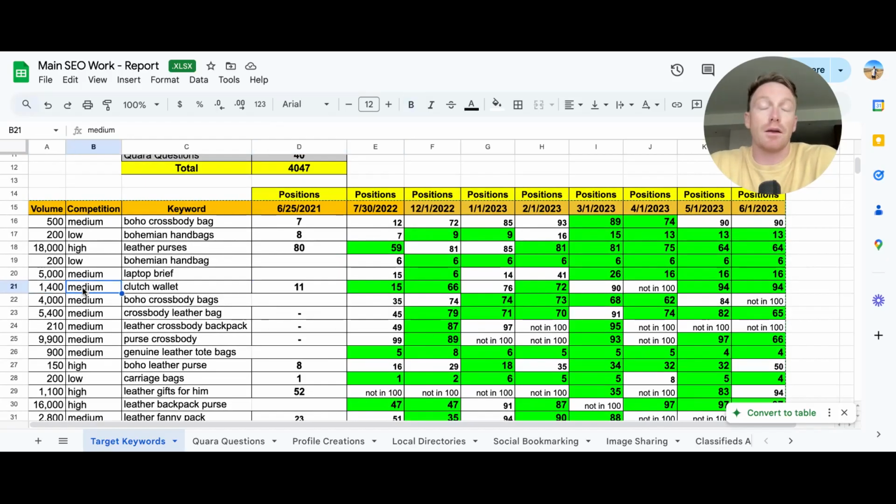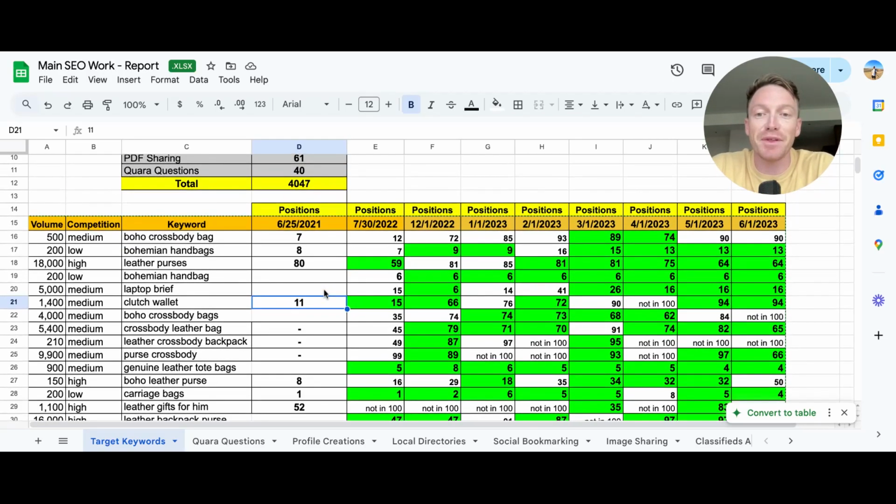Competition's medium. I don't know who on earth puts competition in low, medium, and high unless they've tiered it out. Typically, most keyword research tools like SEMrush, Ahrefs will have a numerical digit assigned to competition. So I don't know how these people classified competition as low, medium, and high. But ironically, you can see Clutch Wallet was actually a keyword I ended up ranking them number 1 for once we started. Now I'm going to show you what that looks like. However, when they started the strategy in 2021, the brand actually ranked number 11, which is pretty good. This actually happened to be a collection page. I think we added a few internal links to the page. We definitely optimized the collection page copy, and we probably built 2 or 3 backlinks to it, and it got to number 1.